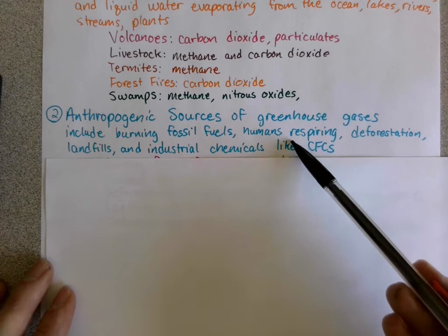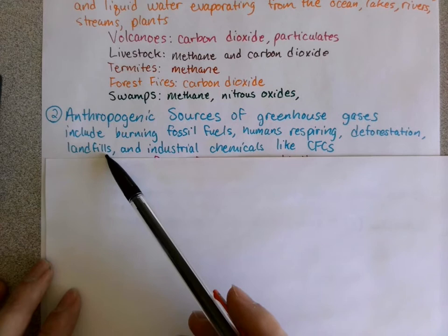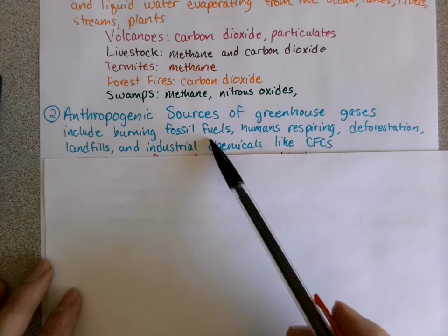Deforestation is when you cut down giant tracts of forest. Usually the forests are sucking in large amounts of CO2, and since we cut down the forest, they can't do that anymore. Landfills are really interesting as well, because the CO2 that's in there is actually being converted in the reducing environment, where they don't have access to oxygen. So CO2 is being converted into methane. And then the industrial chemicals like CFCs.